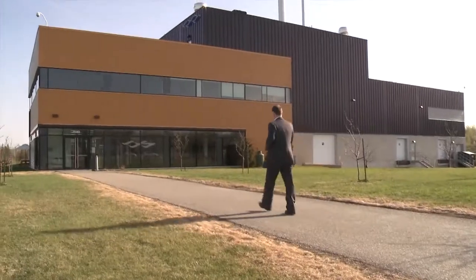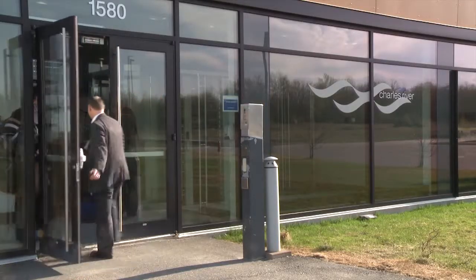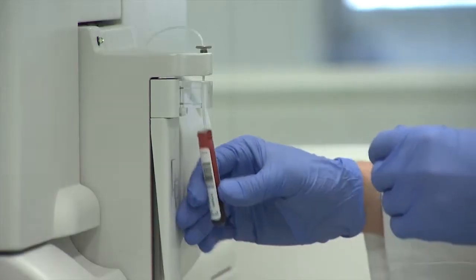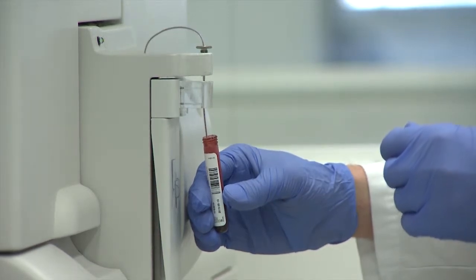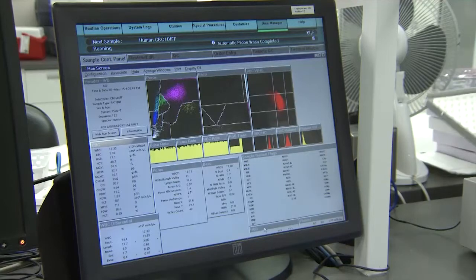So Charles River offers toxicology services to pharmaceutical clients in drug development. And we have a partnership with the Sherbrooke Molecular Imaging Center that allows us to add imaging endpoints to our toxicology studies that we offer here in Sherbrooke. In drug development, it's all about what investigations can you do to enhance the data that you collect regarding that particular drug as you're developing it.